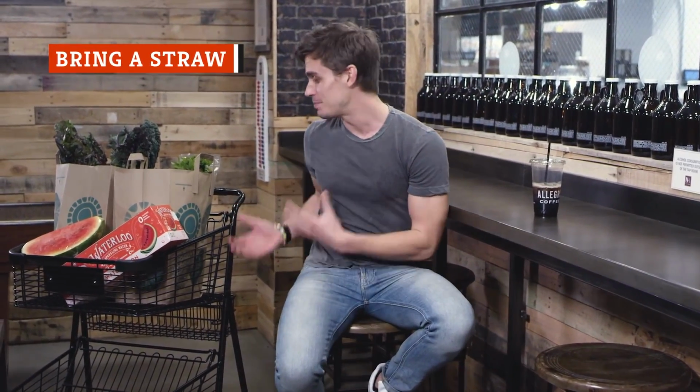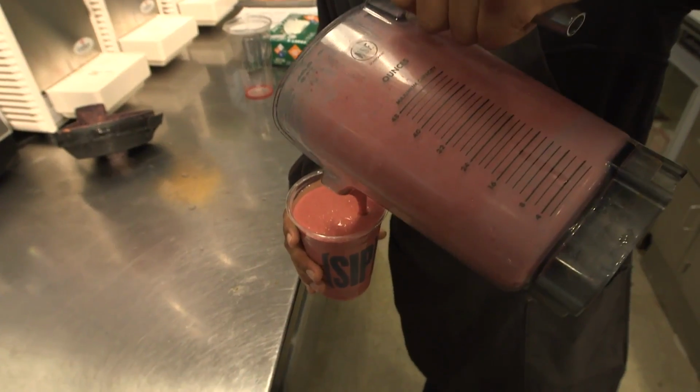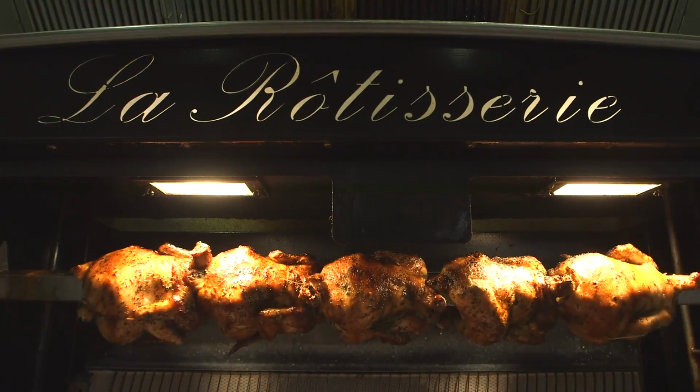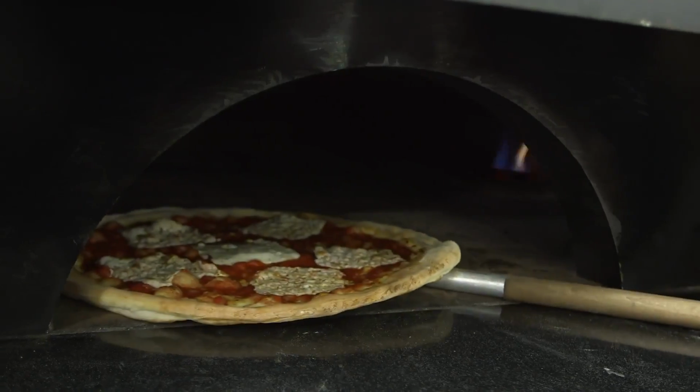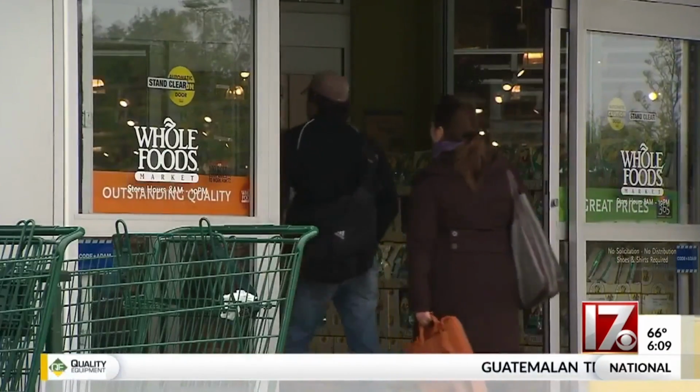This depends on location, but inside many of the chain stores, you can find a coffee shop, a juice bar, and even a wine and beer bar. But things there are changing. In the past, when you ordered an iced beverage at the coffee bar or a cold juice or smoothie at the juice bar, you would also receive a plastic straw. That will no longer be the case as of July 2019, as Whole Foods became the first major grocery store in the US to ban plastic straws.